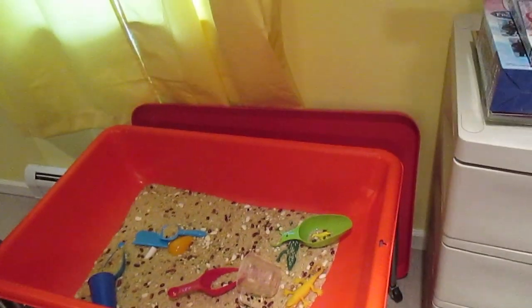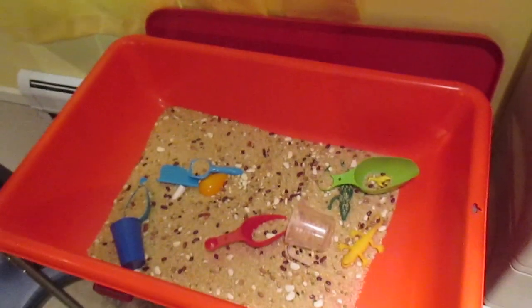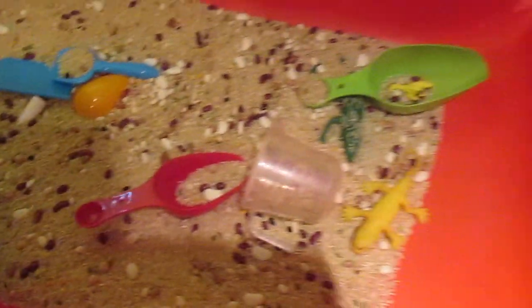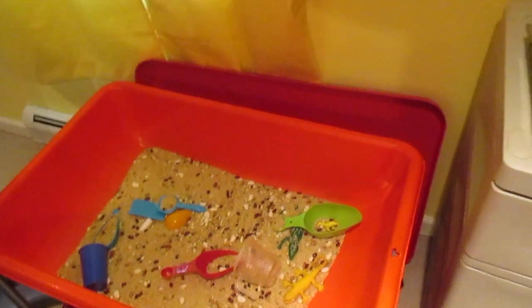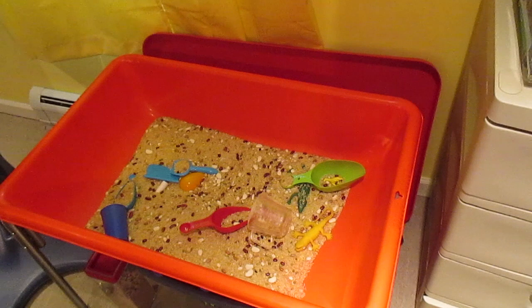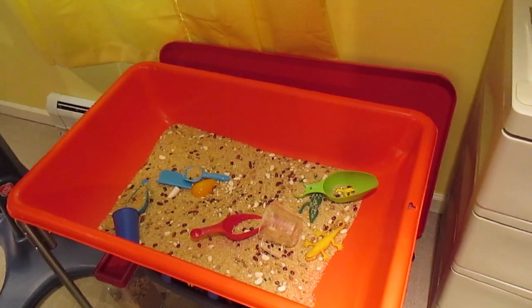Our sensory table, it's on wheels, so you can move it around, and actually the bin comes out and you can put it in the back of your car, and it has a lid for safekeeping, and it's very easy to clean out. Right now we have rice and beans and just some measuring cups. The rice and beans cost me probably about $6, generic brand, very cheap at the grocery store. It's a very good tool for her sensory bin.